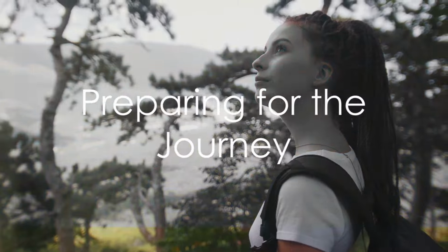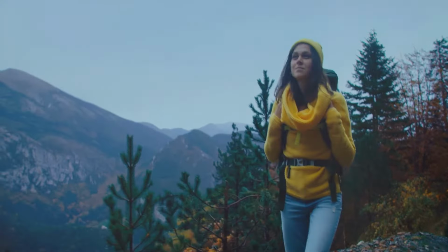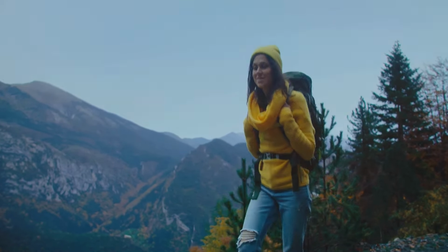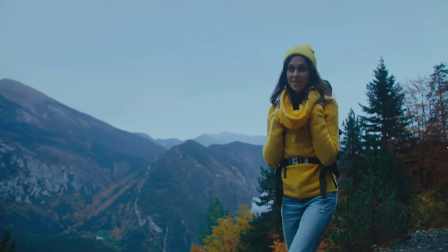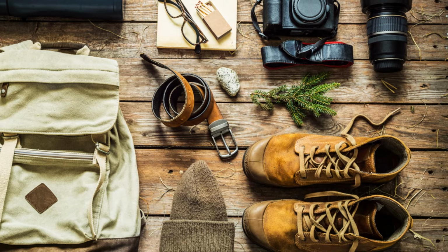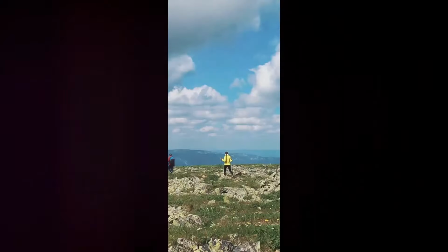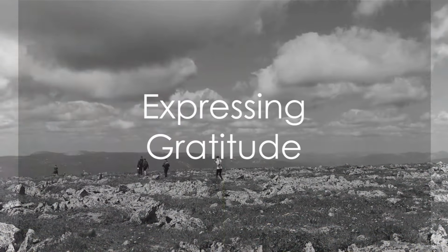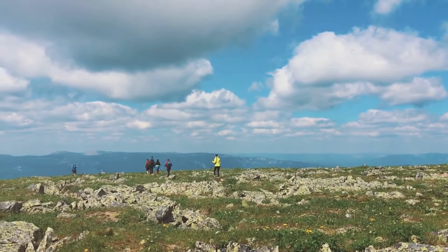Hi everyone, Megan here. I can't believe the time has finally come. In just a few days, I'll be stepping into the vast, breathtaking landscapes of Denali National Park for an incredible 8-week journey. But before I go, there's something really important I need to do. I want to say a huge thank you to all of you. You've been my rock, my cheer squad, and my motivation.